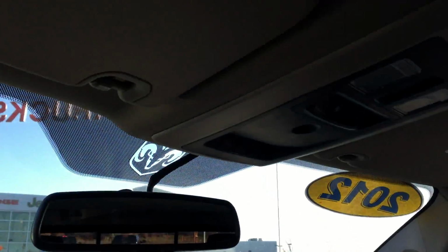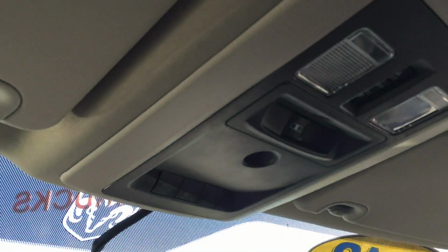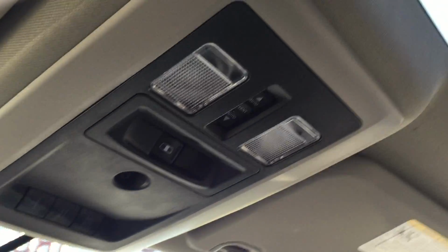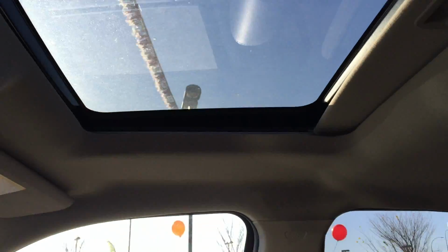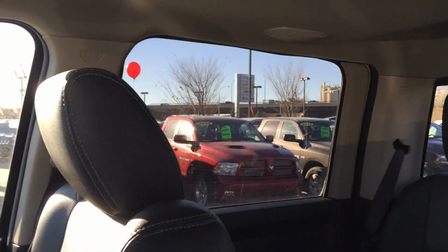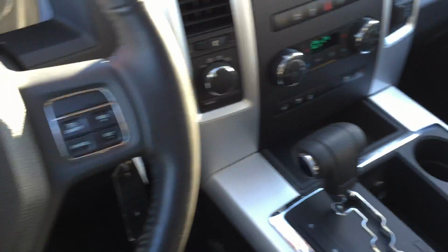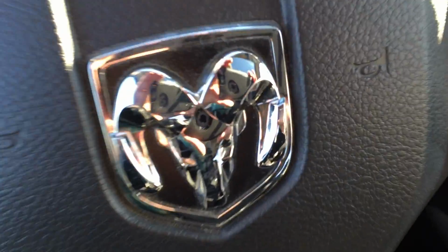Love it. Looking up here, we've got an auto dimming rearview mirror. We've got garage door openers and that power for your rear sliding glass window. And then right here, we have a tilt and sliding tinted sunroof. We do have the shade, of course, that you can pull across if you don't want any bright sunlight coming in. But otherwise, the interior is gorgeous. It's loaded with tons of fantastic features, and it's nice. I like it. Let's go check out the back seat and the truck box.